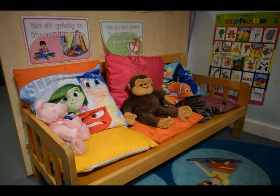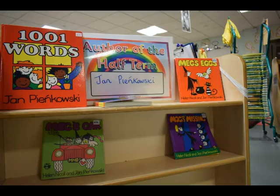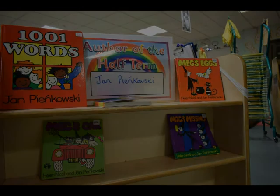The children have a wide variety of books available to them always, and we also have an author of the half term, so we introduce them to new authors and new texts throughout the year.